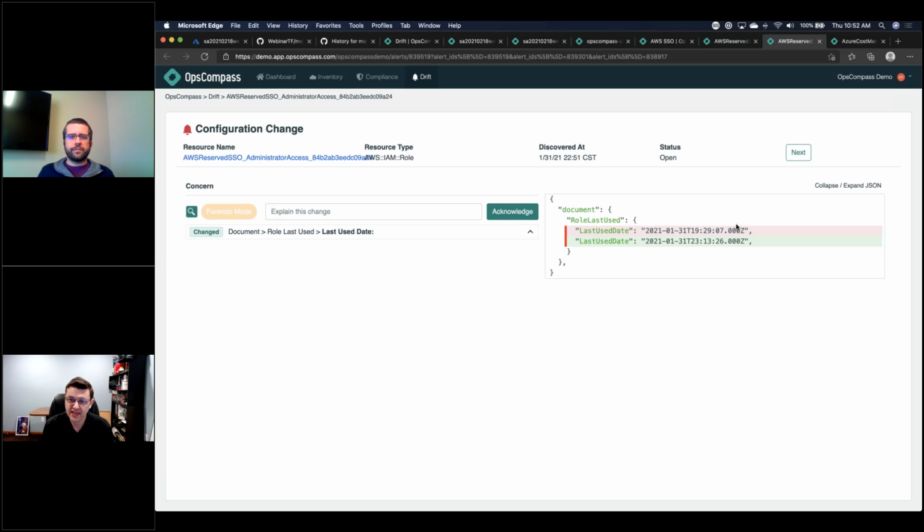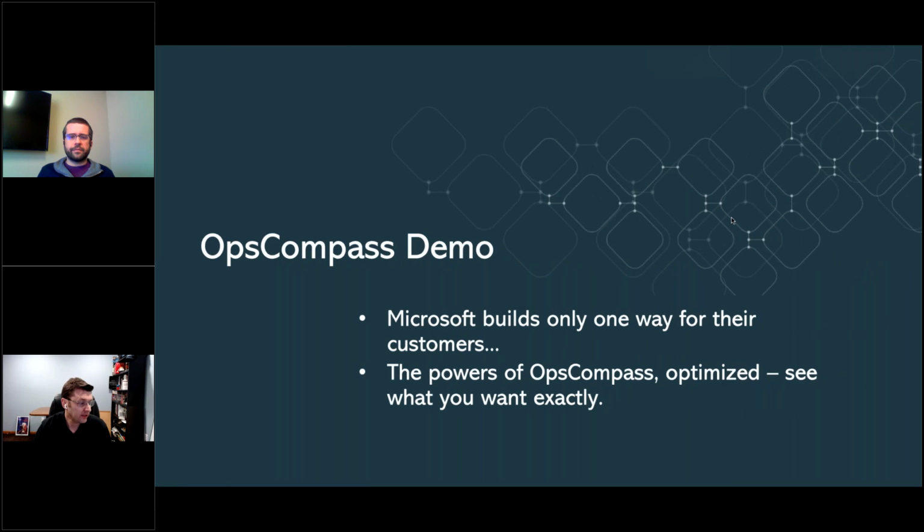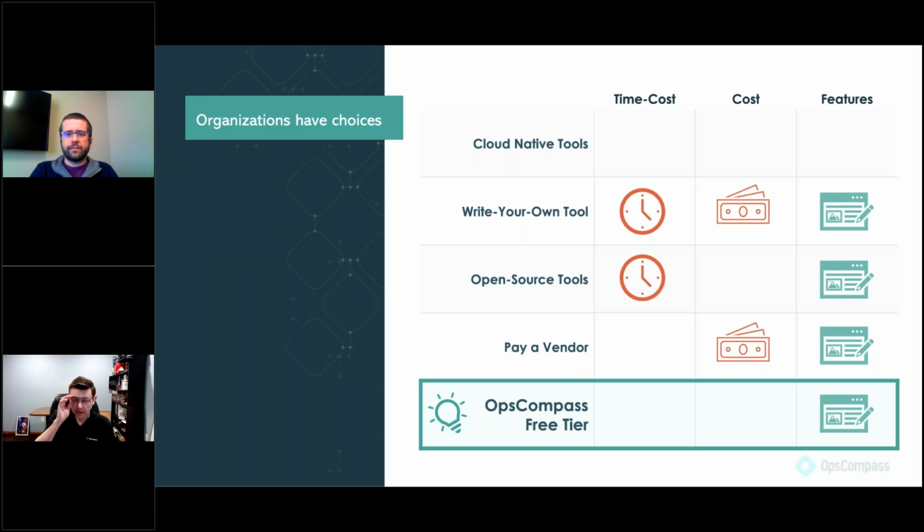I think I can end there with the stuff I was demoing, the examples of having a tool with the right visibility to see the types of changes you want. We like to say that cloud providers build things one way for customers, but when you use a third party, open source, or custom tool, you can see it the way you want. So it boils down to this: organizations have choices.